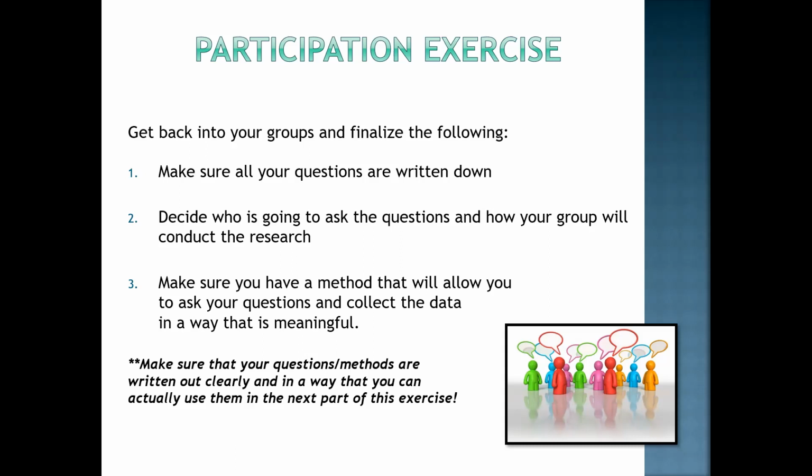When you're done, we're going to be coming back and you're going to be writing some stuff down as a group that you're going to turn in to me to get credit for doing this activity. I'll put that slide up when you come back if it lets me. Otherwise, I'll write it up on the board.